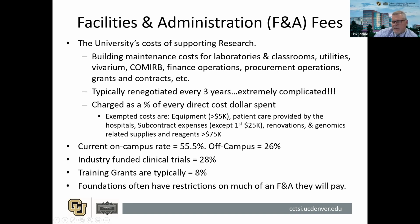Typically patient care expenses, and I'll speak to this in the budget example that I have. Patient care expenses that are billed directly by the hospitals are exempt from F&A. And subcontract expenses, so the budget that goes to a subrecipient: the university does not charge its own overhead F&A to those costs, except they're allowed to bill the government the F&A rate on the first $25,000 of expenses to the subrecipient. That allows the institution to recoup the costs involved in the lawyers working on the contract, and all of the finance involved in issuing the contract and paying the invoices and things like that.